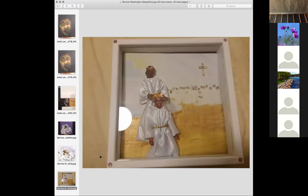So she's doing a little bit of collage. She's got some fabric that she's fashioned into these robes. She's got a little cross up here. She's got two figures, and they each are wearing crowns. One like a queen, one like a king, and evidently there's a congregation or something back here as well. So it's interesting.